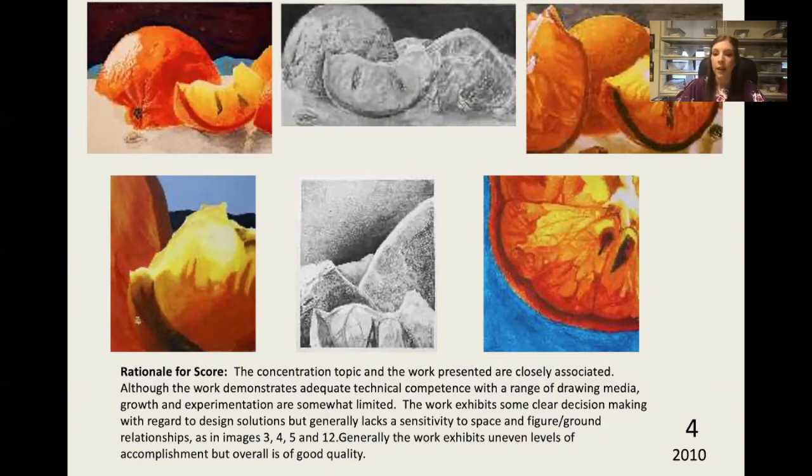So they're saying that in a few of them, it doesn't look like the orange is 3-dimensional. I can definitely see that in the last image. And they're also saying that there is no growth or experimentation, which also seems to be true.